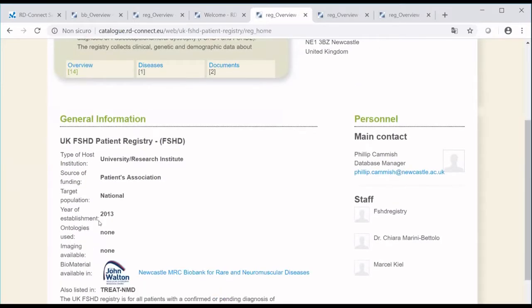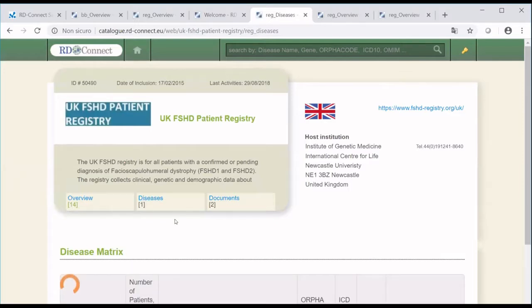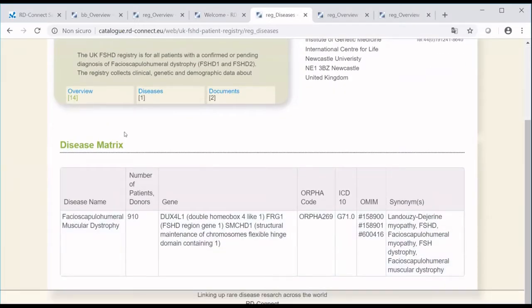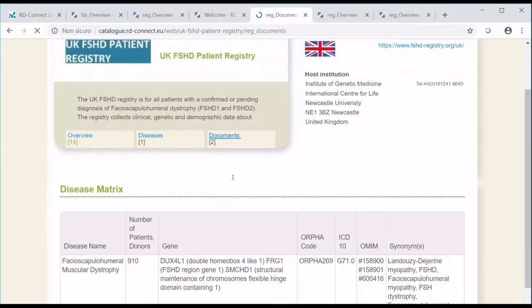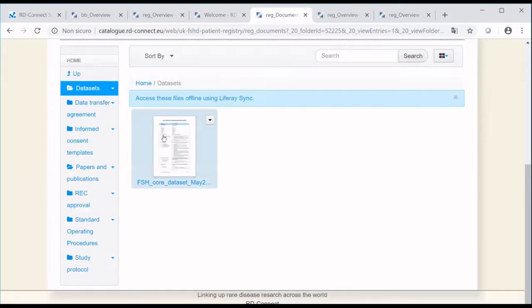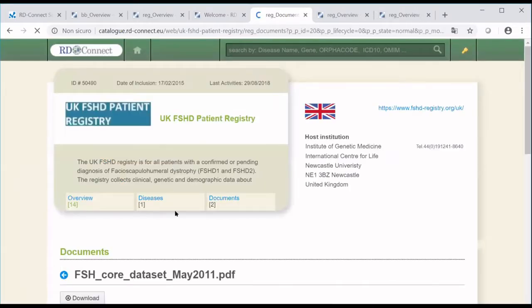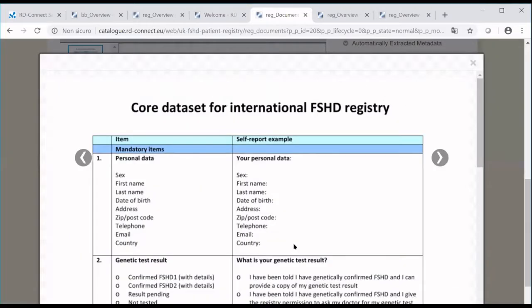Biobank for neuromuscular diseases. You can see which diseases they have stored information for. So this registry is specific for the FSHD disease. And this is also a nice section on documents, so you can see what kind of information they might have, maybe recording. So this registry has published its data set. What kind of data they collect in their registry, so some core data set as such.